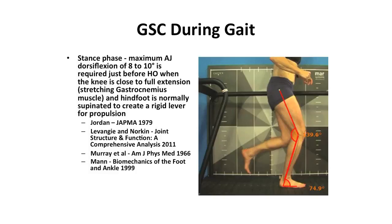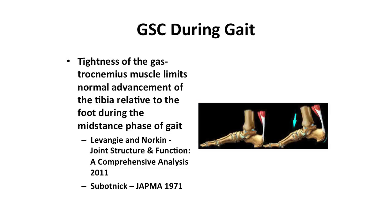Therefore, for a normal step to occur, as your body moves over your foot that's planted on the ground, your ankle joint has to bend approximately 10 degrees to move your body from behind your foot over the top of your foot and forward right before heel off. Gastrocnemius complex during gait. Tightness of the gastrocnemius muscle limits normal advancement of the tibia relative to the foot during the mid-stance phase of gait. This results in a compensatory dorsiflexion of the midfoot, which we will discuss later in this lecture.